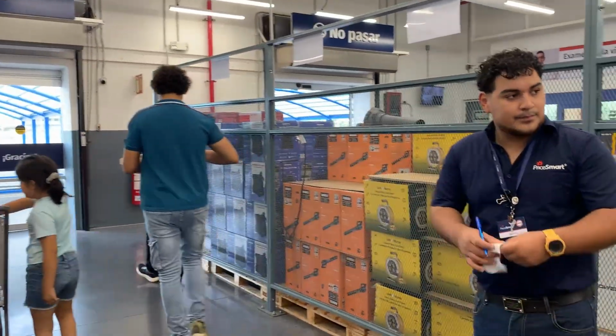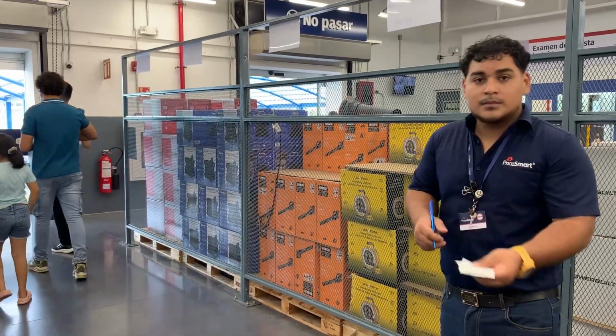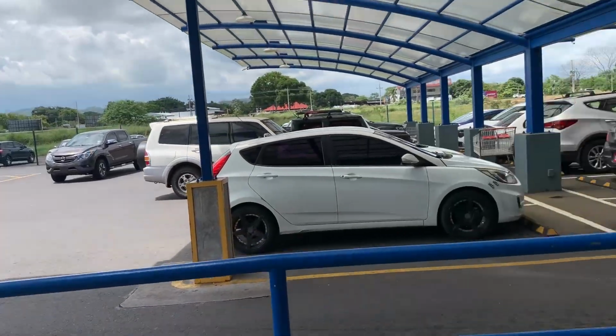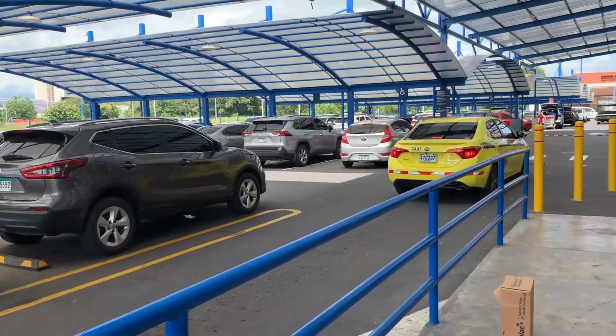On your way out, the worker at the door will check your receipt and count your items. As you leave, you'll usually see a few taxis in case you need one to take you home.